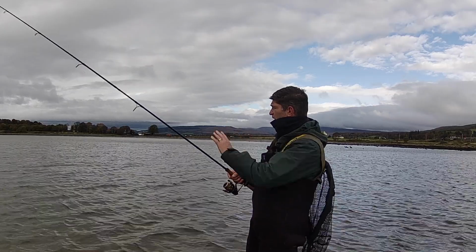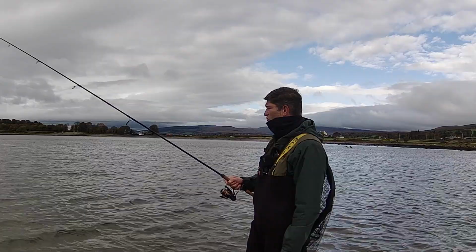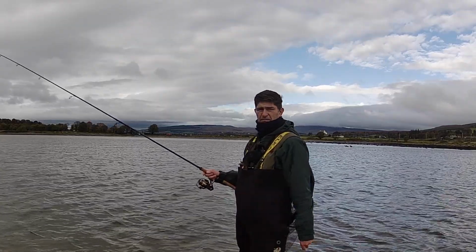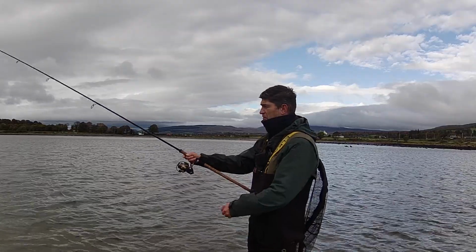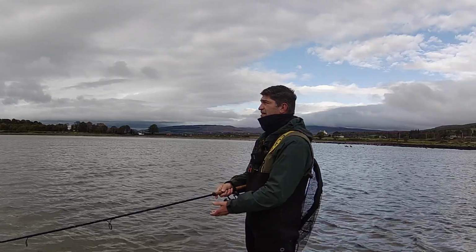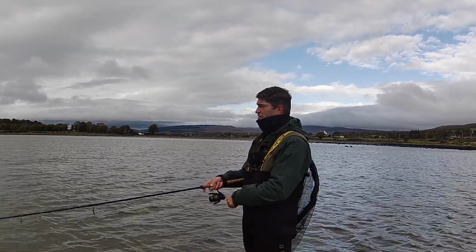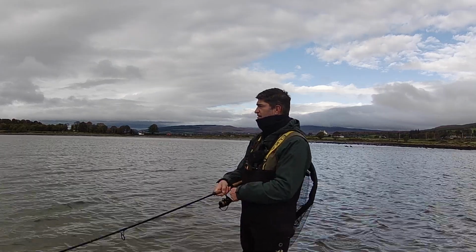And as I work my way down the coast, it will get a bit more weedy with some rocks as well, and by that time maybe the tide will just start to turn, and that'll probably be the end of my session, because, you know, being autumn, daylight is at a premium. And yeah, we'll just see how it goes. Hopefully, you never know, I may get a late season sea trout, which would be very nice.